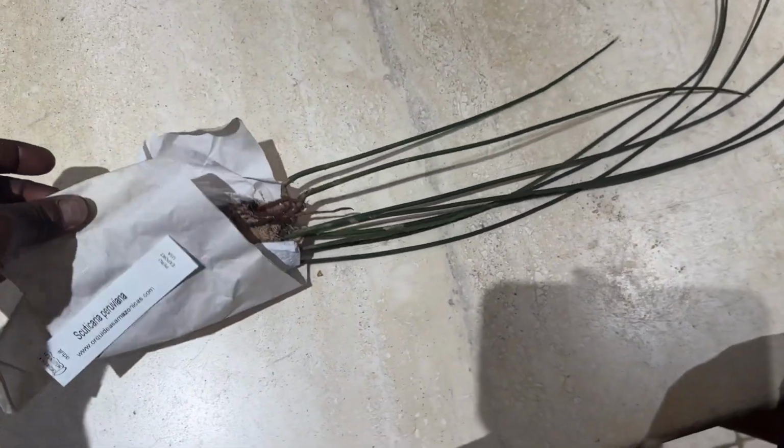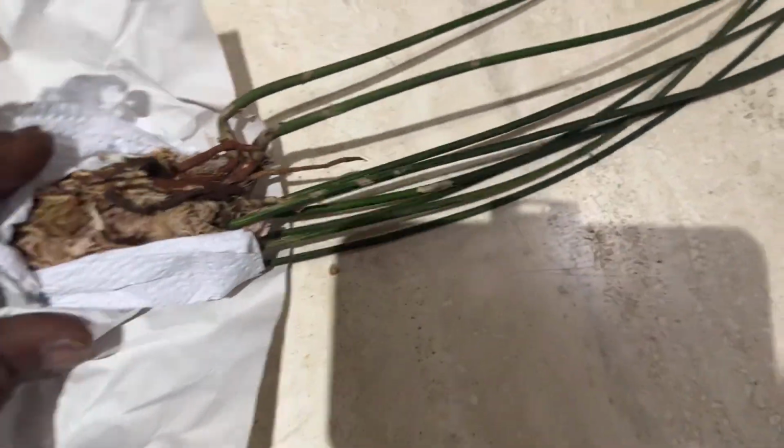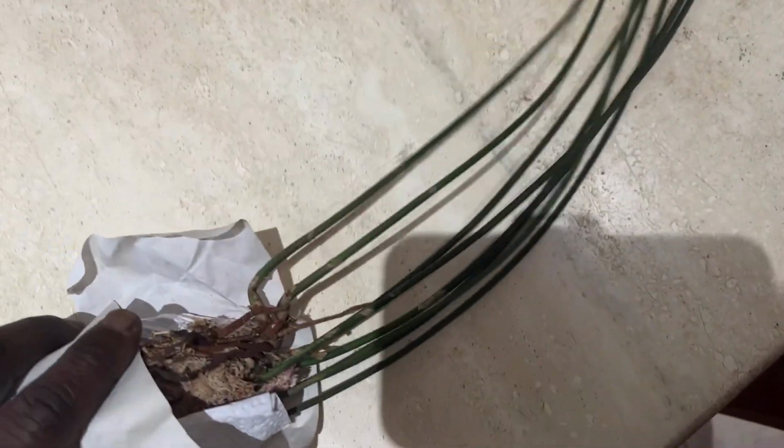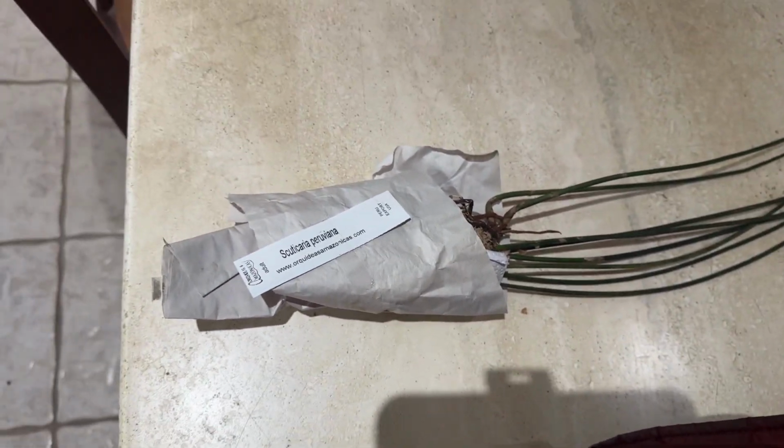because it looks like a mule ear Cuban Central, which I believe it is a relative, but then when you get closer and look at the roots, and all of these are wrapped in a similar way in tissue. And these have been, I took them out of the box yesterday, so when I got back, I got these out of the box. But you can look at just the healthiness of the roots and how plentiful they are.